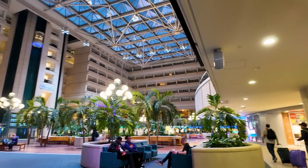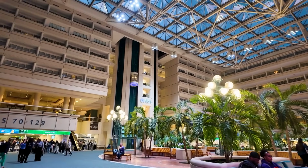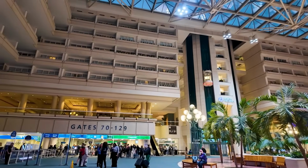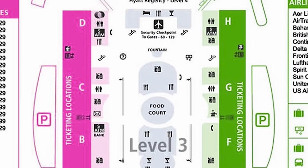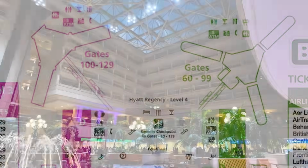Now let's talk security. There are several TSA security checkpoints, and which one you go to will depend on your gate number. This can get pretty confusing. At Orlando Airport, you'll want to make sure you go through the correct TSA so that you can head to the right area of the airport that has your gate. So again, download that app.